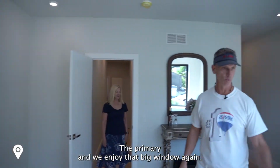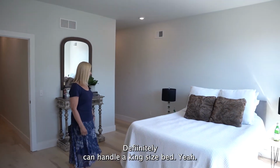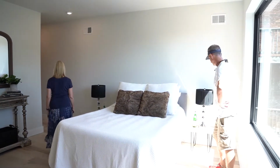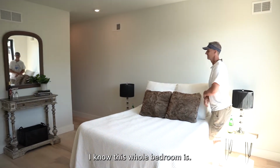Primary, we enjoy that big window. Oh, it is again. Nice. It's a good size. Definitely could handle a king size bed. Yep. Anytime you got a couch and a little sitting ottoman, it's a pretty good size. It's the size of a New York City apartment. Yeah, I know, this whole bedroom is.